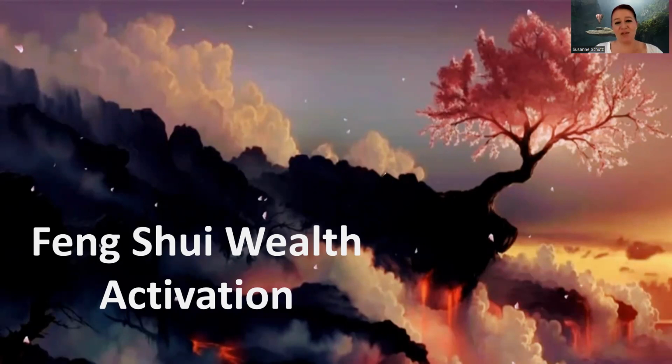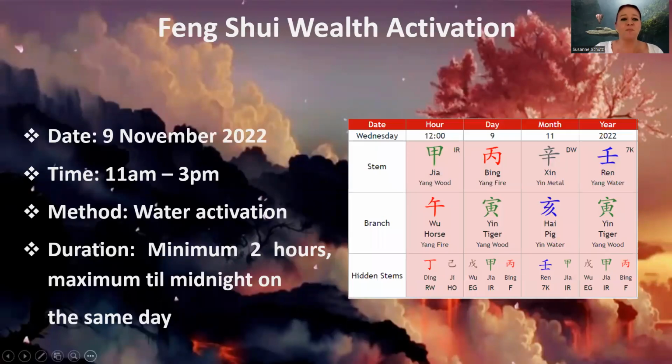We haven't had a wealth activation for quite some time, and I think it's time that we have one as we are heading into the last couple of months of the year and planning for Christmas and New Year. I'm sure we all need a little bit more cash than we've got now, so let's do a Feng Shui wealth activation. This is a very, very brief and simple one.